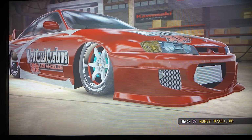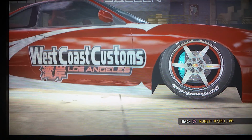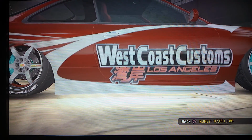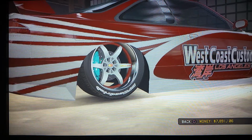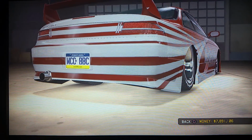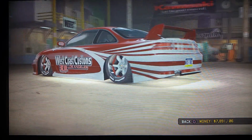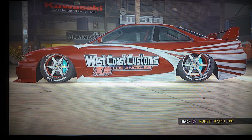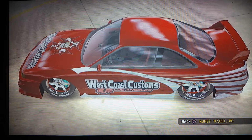Alright, let's pan around this one. I was the first one in the game to do this. Instead of Midnight Club Los Angeles, you know, I put my own stuff in there. That's a badass whip there. You can't deny that, man. That's sweet. 100% original, man. This is how we do it.